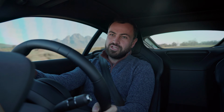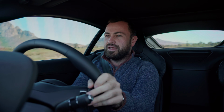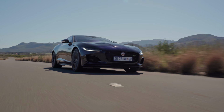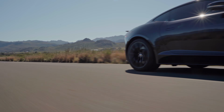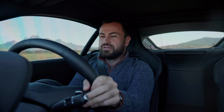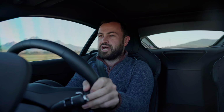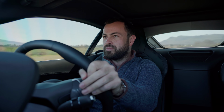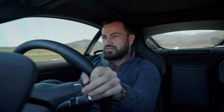Okay, straight into a corner. We've closed the road out here in the Wineland so I can really hammer this thing. That's third gear. I like the fact that there's not much body roll. The exhaust is so angry. These are some really tight corners. I think this car is a very good compromise between a GT and a sports car.